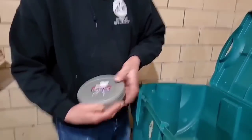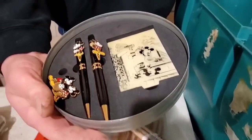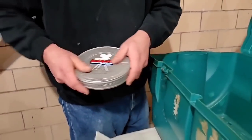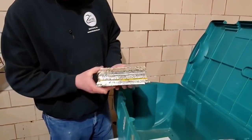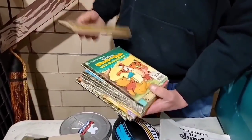Unbelievable. Baseball pass. Mickey Mouse. Oh, look at that. Pen. And more. It's unbelievable. It goes on and on and on. All the little Golden Books. Seven Dwarfs. Duckling. Winnie the Pooh.